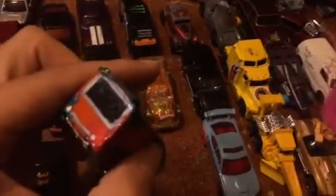Next up, we got Scott Dunlap. Scott Dunlap Custom. That was in the chase race. It's got a mid-drift frame, Faster Than Evers, full-on custom, pretty sweet.